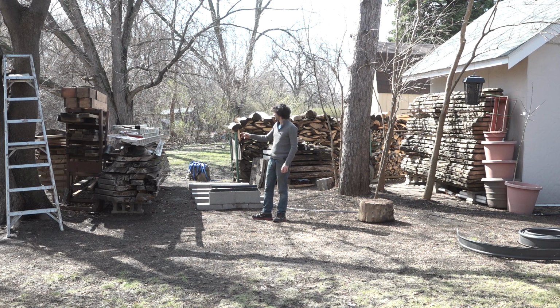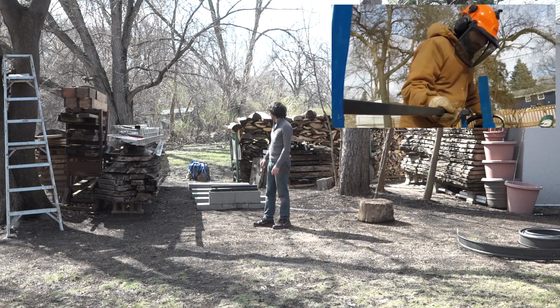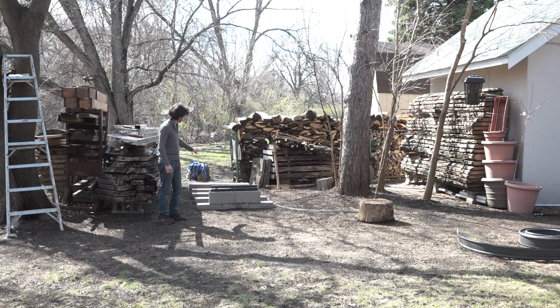But this is the red oak log that I slabbed with my chainsaw mill. I had posted a video about that 2 years ago already. It's mind-blowing how fast this stuff goes. So let me show you the levelers and my little foundation strategy here.